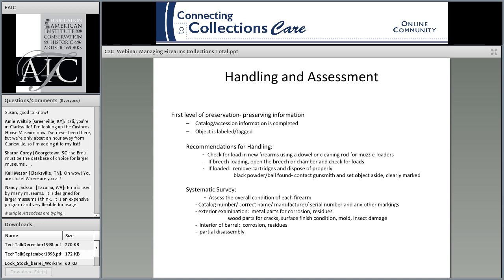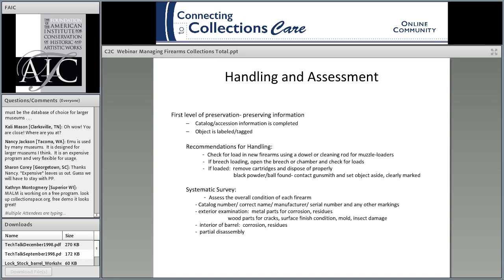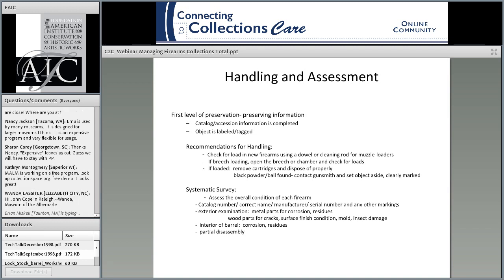Then a systematic survey before you're going to do any actual interventive work. And the goal of that is to assess the overall condition of each firearm, the types of information you want to record: catalog number, the correct name. That might take some research. If you have an older collection that came in a while back, things might be mislabeled as to the type that they are. Even the dates can be off sometimes. So you might want to do a little research on that.